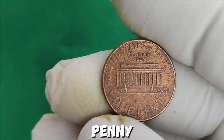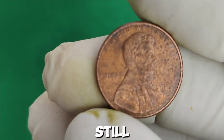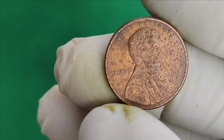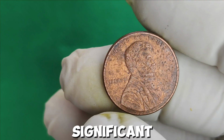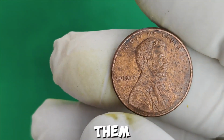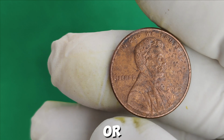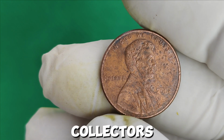However, if your penny isn't in perfect mint condition, don't worry. You might still be sitting on a small fortune. Even pennies that are in good or fine condition can fetch significant amounts. On the lower end, you can expect to see them valued at around $100 or even $500 depending on the quality and demand from collectors.